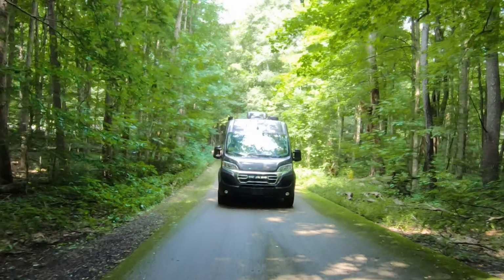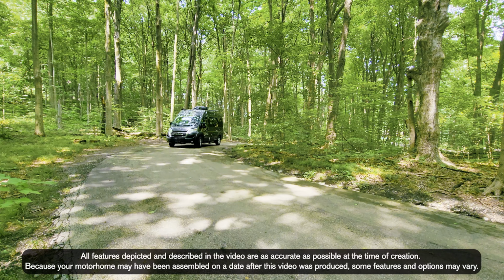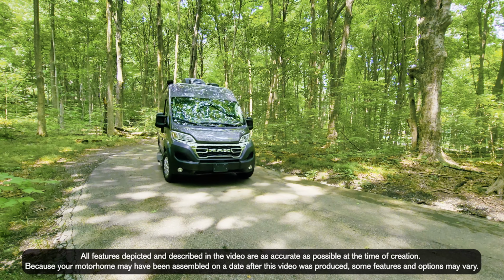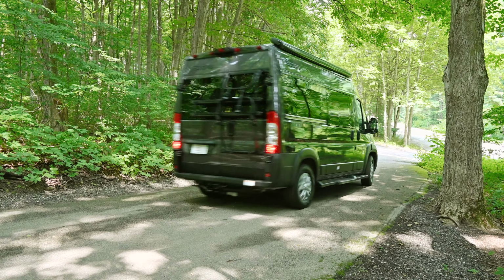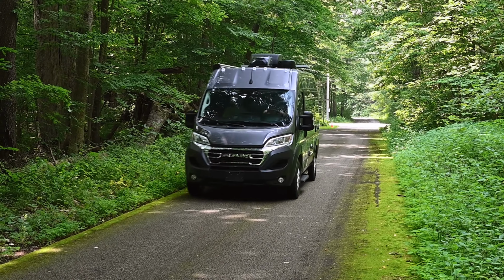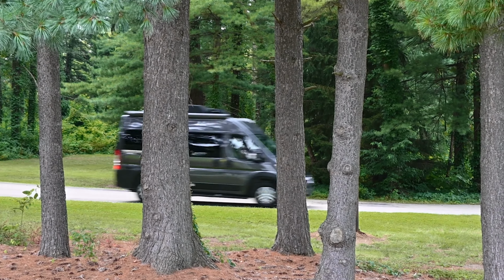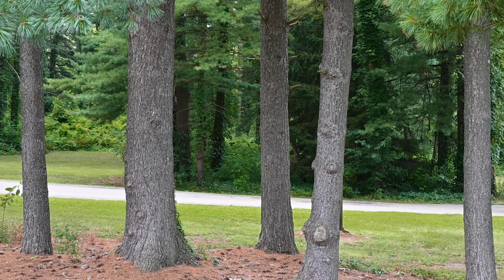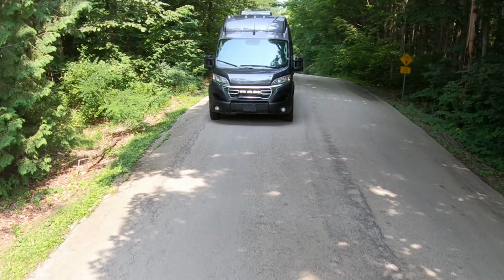Scope is built on a Ram ProMaster 1500 XT chassis. There's a 3.6-liter Pentastar V6 under the hood. That puts down 276 horsepower and 250 pound-feet of torque to the front wheels. And its smooth shifts are handled by the 9-speed transmission. You also have a tow-haul mode for the 3,500-pound hitch. What's nice about having a compact van like this is it is easy and safe to drive.